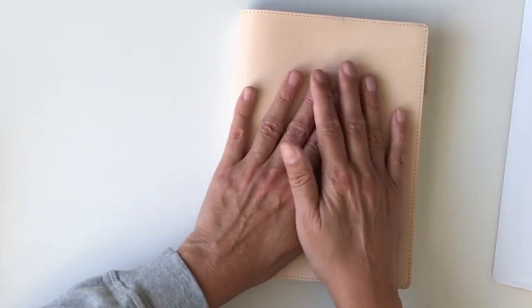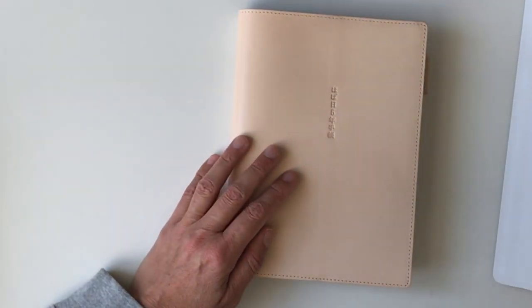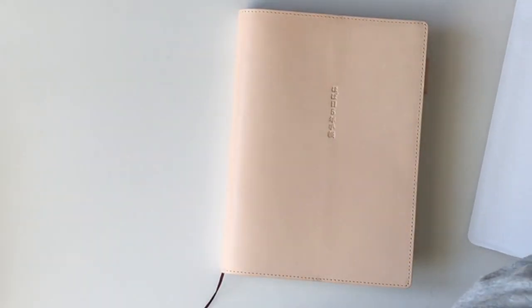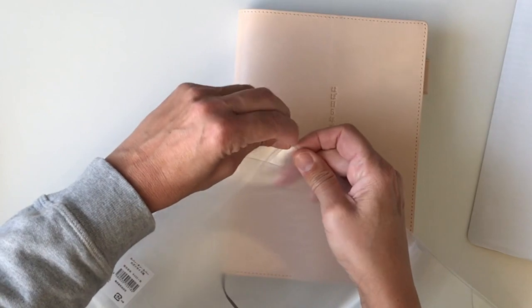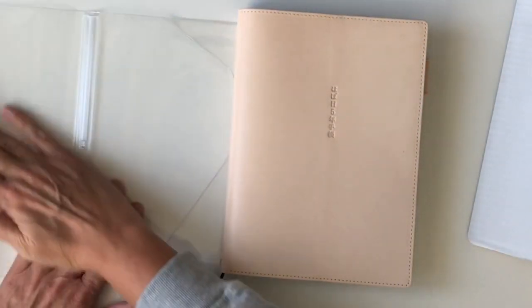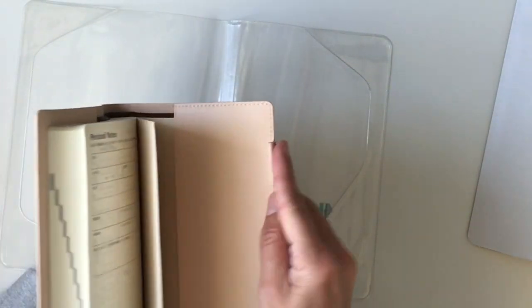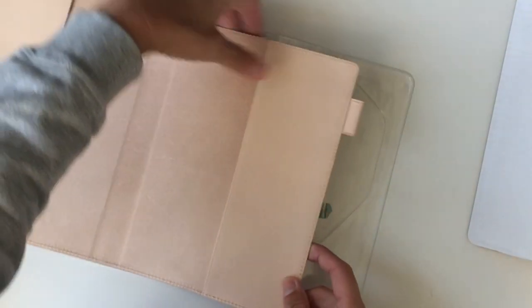I'll do flip-throughs and everything with this one, but I will put a cover-on-cover before something else happens to it. I don't know if it fits, actually. Let's see. Yeah, it does. Okay. And I might take it off because I really like the feeling of the leather, but I'm thinking that it can be with the cover-on-cover till I start using it, and then we'll see. So let's see if this works. I think I take out the planner. Here we go.